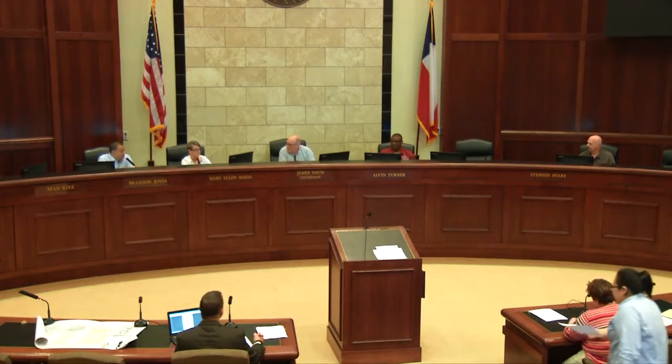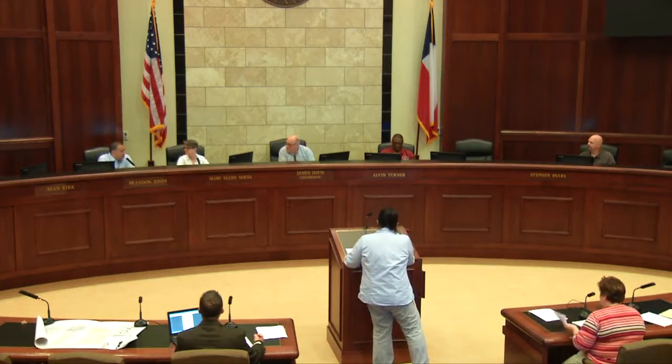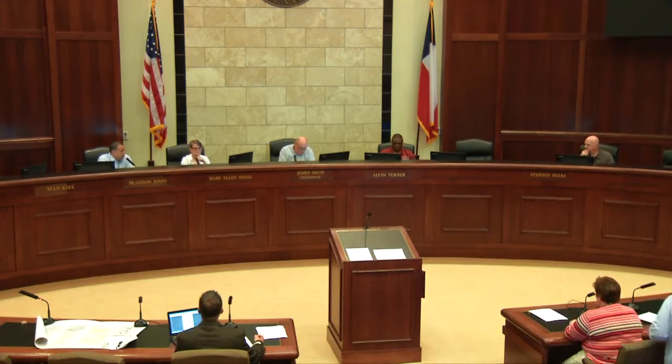I think this one looks a lot better. I'm conflicted about this. I'm not sure if we'll see a building in there, but there's been a lot of work, and I'm going to support the planning team. I'm also going to support it this time.